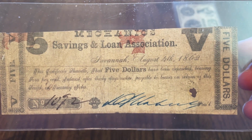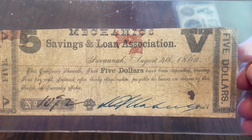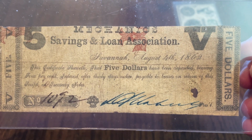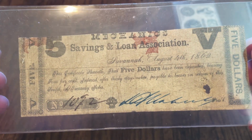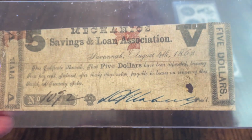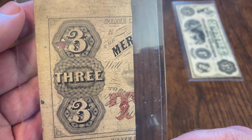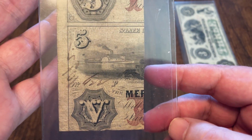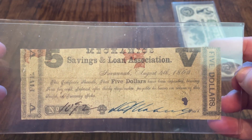Number 9. This one is interesting because it is from the Mechanics Savings and Loan Association, and it's $5. Except it's not really $5. This was done on recycled notes. What does that mean? Well, a lot of the notes were one-sided, and this one here, you can see 1862. Since they used recycled notes, there are portions of other notes. And this is a $3 bill from the Merchants Bank, as well as a $5 bill from the Merchants Bank. That means 5 plus 3, that's 8, plus another 5. Technically, this is a $13 bill.